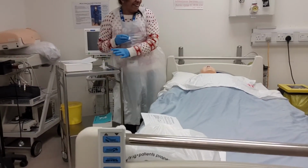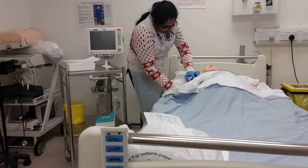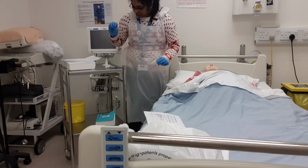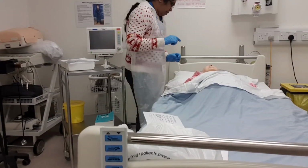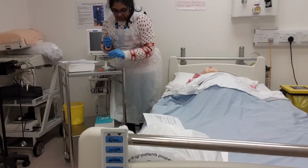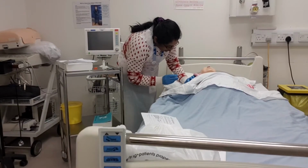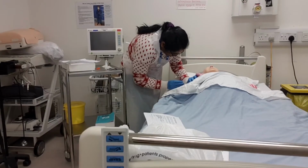Okay, this is going to clean it up for once. Discard into the orange bin. Then I'm going to pinch your skin and give the injection over 10 seconds. Is that okay? Okay. Because I'm giving insulin injection, I will use the 90 degree angle. Then I'm going to do the injection in 10 seconds.